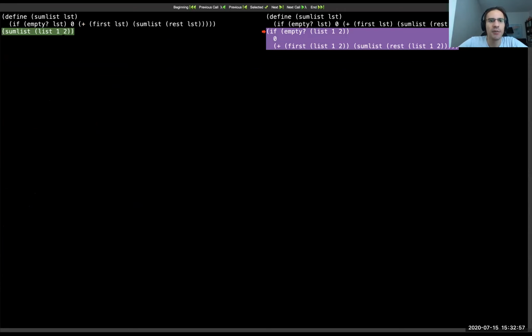List 1, 2 is a value. And so it'll go look up the definition of sum list, look at its body, look at all occurrences of list, which is the parameter of the function, and replace them with the operands. Then once again, now it's an if expression. And in an if expression, what's the first thing that happens? What are the rules governing if expressions? So what's the first thing that we need to do? Well, putting it another way, what's the next step of computation that happens?